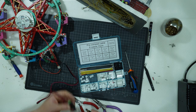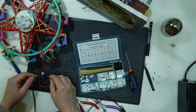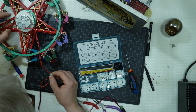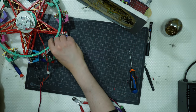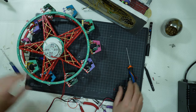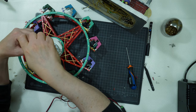Okay, and now the 12 volts. And it doesn't work. So I think the motor is out. The motor is burnt, I think. So I suppose that this is broken. It's burned. The motor is burned. Let me check the motor.